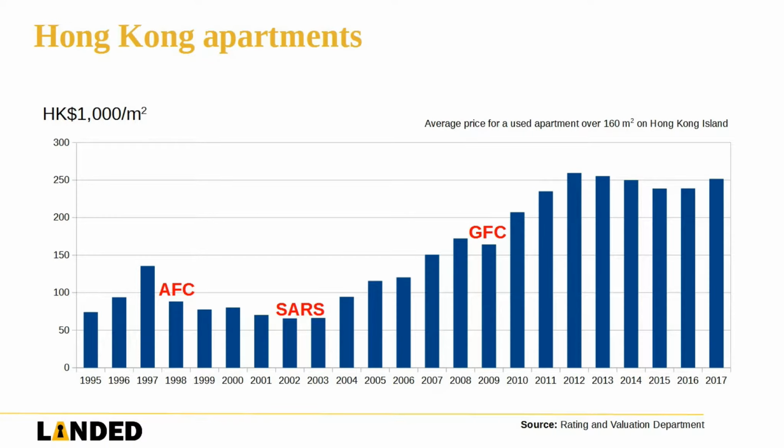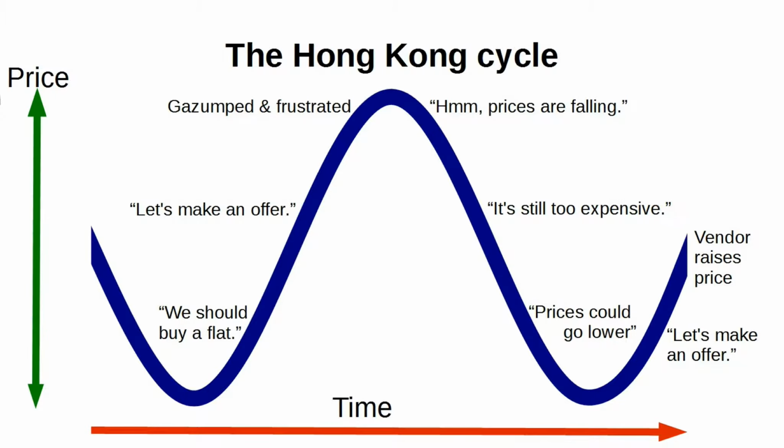Here in Hong Kong, the Asian financial crisis caused some home prices in some parts of the city to drop by 2/3 basically overnight. SARS claimed almost 300 lives and extended the misery, and there was another small drop during the global financial crisis. Hong Kong people who were waiting to buy chased prices on the way up and then worried about overpaying all the way down. However, prices continued to rise.